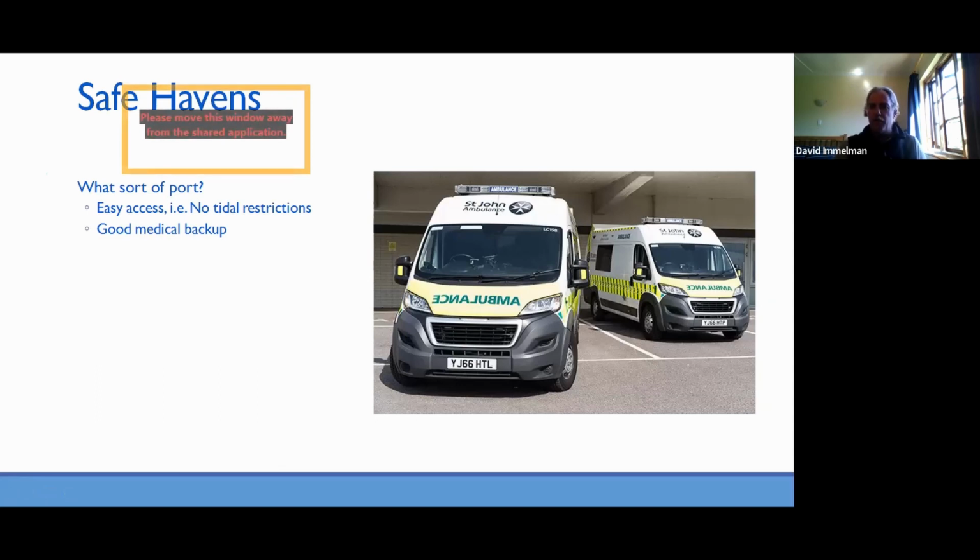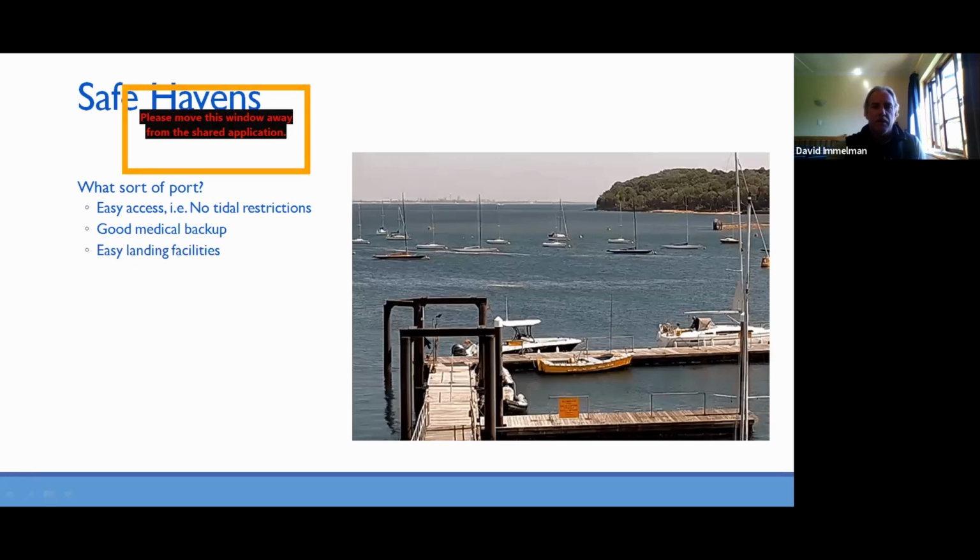There's no point in saying, okay, well, we're going to stop at the Kerguelen Islands because it's en route when we're doing the Southern Ocean. Well, there's no medical assistance there, so it's not a viable safe haven port. Easy landing facilities. Okay, this is the Island Sailing Club on Medina River.